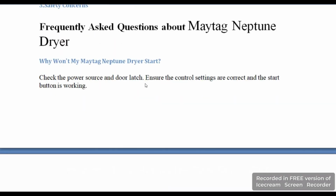Frequently asked questions about Maytag Neptune Dryer. Why won't my Maytag Neptune Dryer start? Check the power source and door latch. Ensure the control settings are correct and the start button is working.